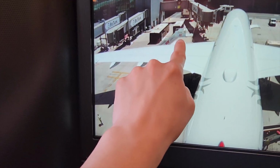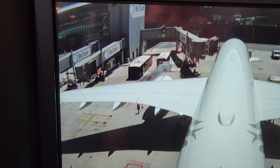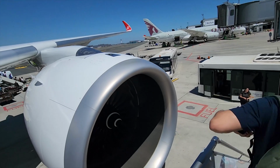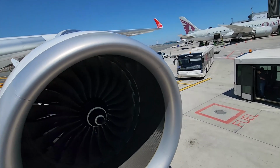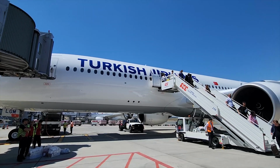But instead, look what they're going for. Oh, they're actually going for the stairs instead. It's a bit of a shame. Just look at the perspective of the engine just right there. The A350 engine's huge. Wow.